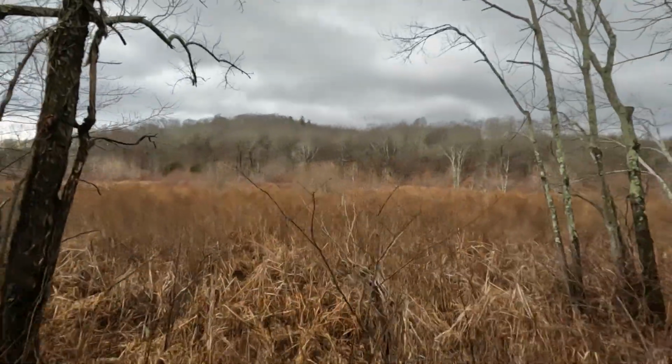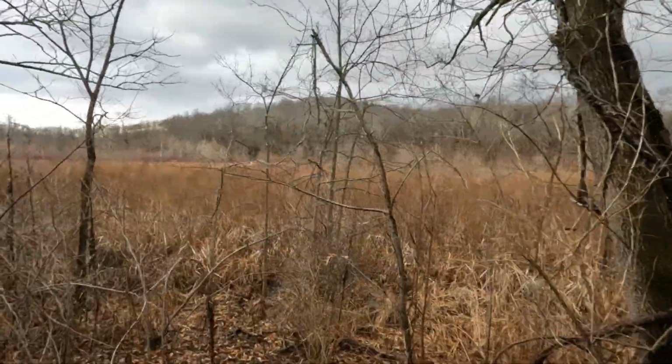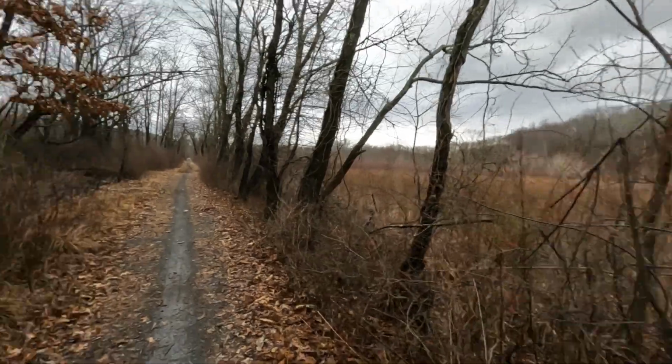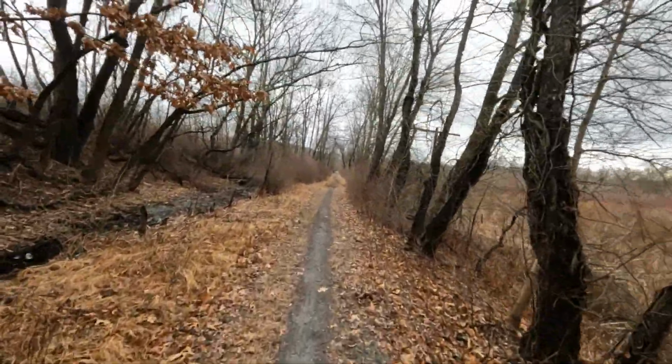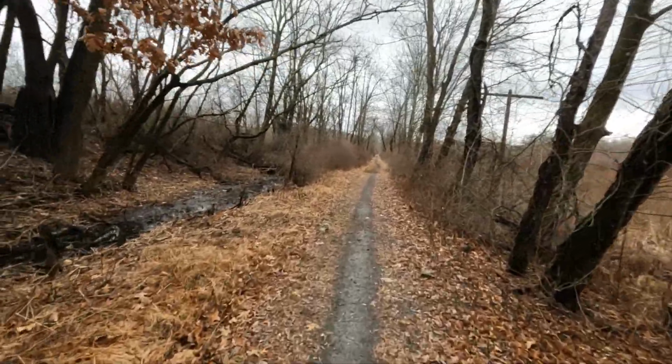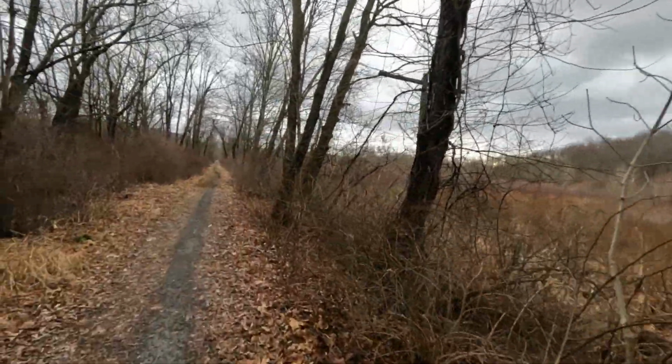Nice view back there. I bet there's eagles back there in that mountain. Another telegraph pole right there.